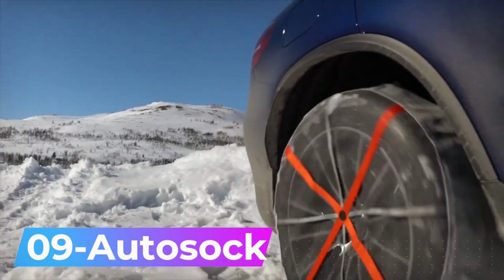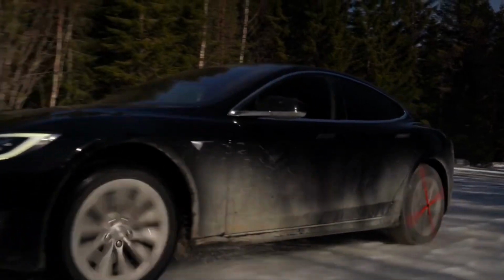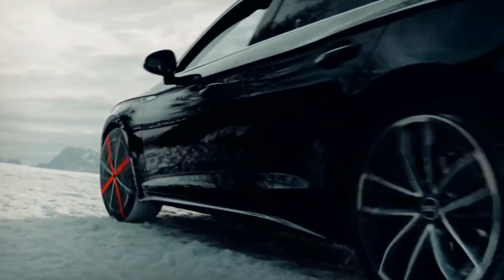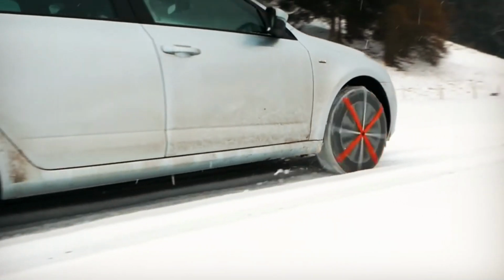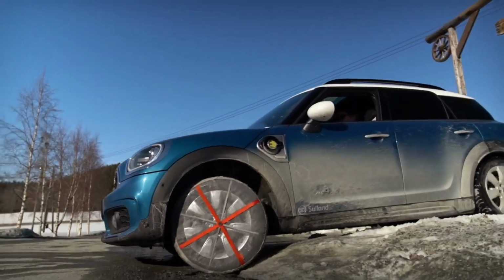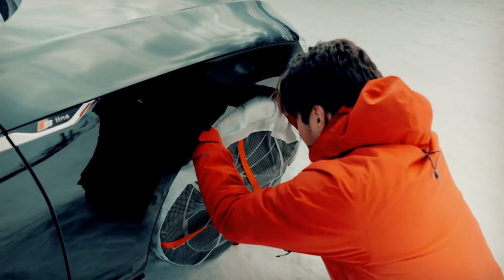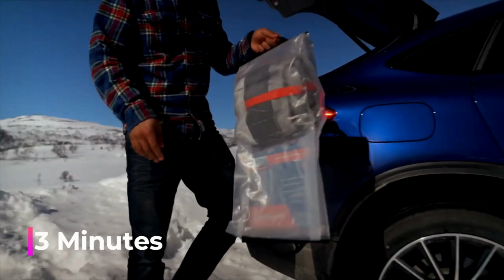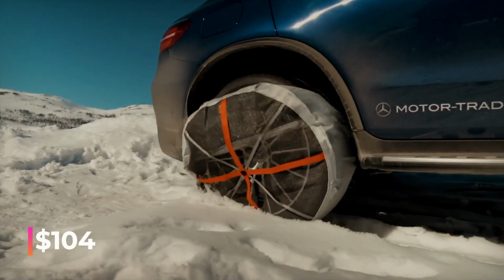Number 9. Autosock. Autosocks are incredibly effective as ambulances, forklifts, buses, and heavy trucks use them. They are made up of textile material that grips onto snow and ice, providing excellent traction even on icy mountain roads. The woven and coated net keeps the whole Autosock stable and stops snow or debris from collecting between the tire and the road fabric. Installing an Autosock takes just 3 minutes, and a set of 2 covers is priced at around $104.